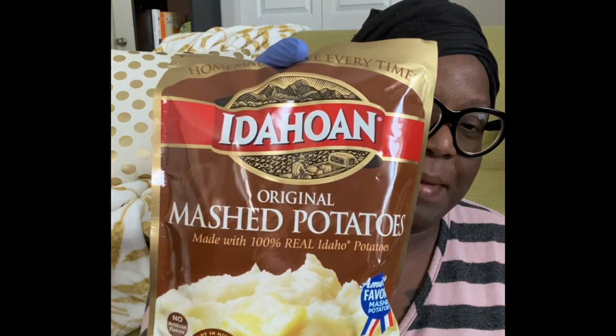Also, repeat buy were these Idaho mashed potatoes. This is the 6.2 ounce, the larger bag, for $1.25. I did price this in the regular grocery store, and it was on sale 2 for $3, so $1.50. So you're saving 25 cents. And this does not expire until the 13th of April, 2024. I'm not a huge mashed potato person, but my son loves mashed potatoes. So I get that kind of stuff for him.